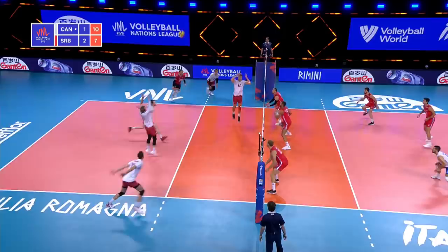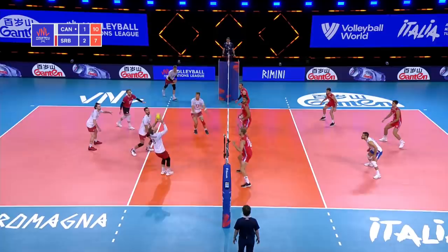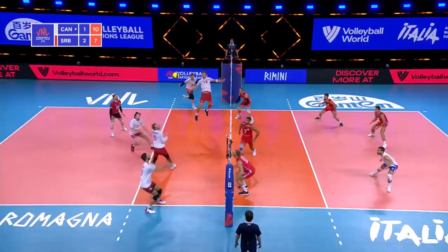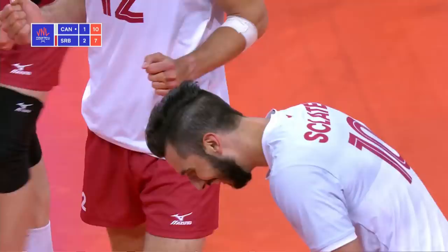Perrin going off the block. Canada recycles it. Back to Perrin, this time fast. Ivovic blocks him. Blankenau just pushing players out of the way. Canada's going to get a free ball. Oh, a kill for Sclater!